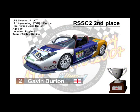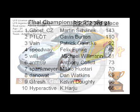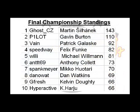Gavin Burton finished 4th in the last round, which was enough to secure him 2nd in the championship. Patrick Golaski finished 3rd in the final round and in the standings, even after a number of missed events. And here's the top 10 championship standings for Season 2 in the Roadsport Summer Cup.